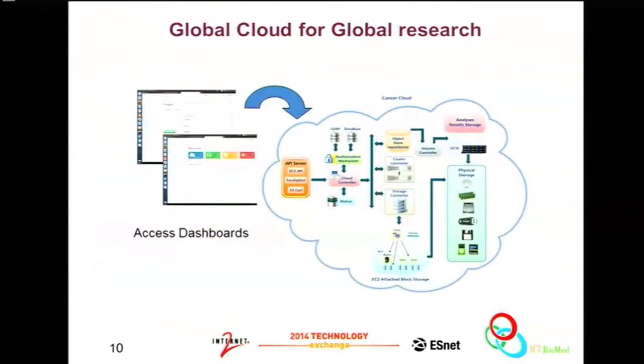The next slide shows you the efforts the consortium is taking to build something we call the global biomedical cloud. The global cloud is for global research. Any kind of problems that life sciences researchers require to be solved over the cloud, we are very happy to take part in those projects and deliver something we call cutting edge biology. Next slide.